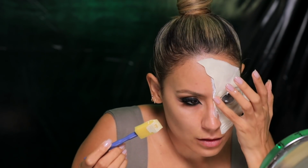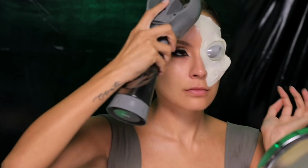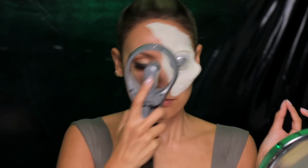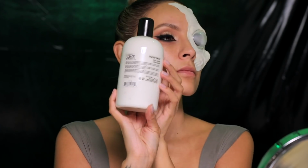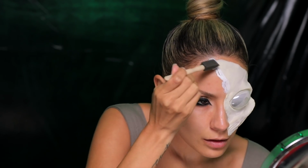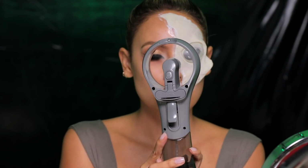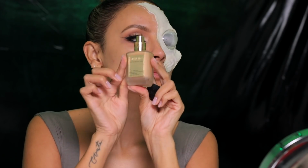So here I'm just going in again and making sure all the edges are really glued down and dried down. Do you guys see the condensation building up in the alien eyeball? Me too. I'm taking some liquid latex and applying it around the edges of the prosthetic to make it look a little better and a little bit more seamless, if you will.